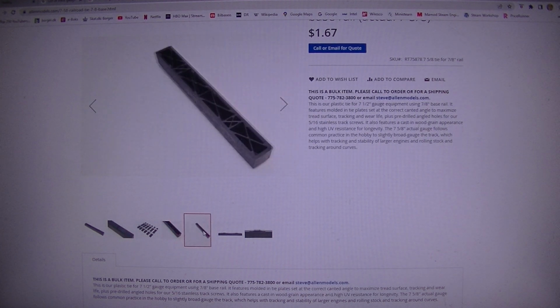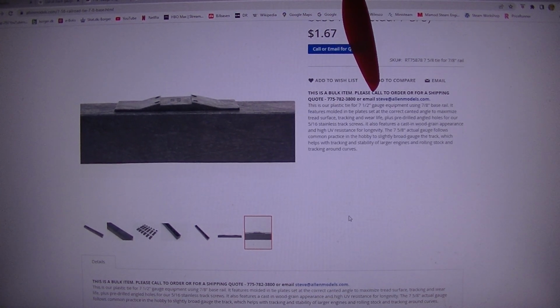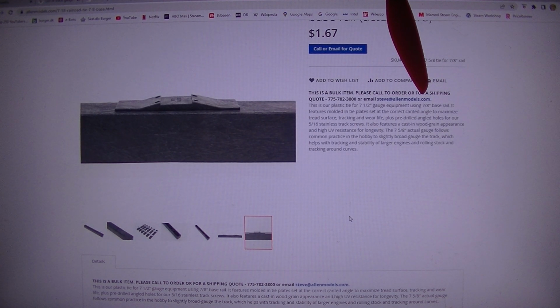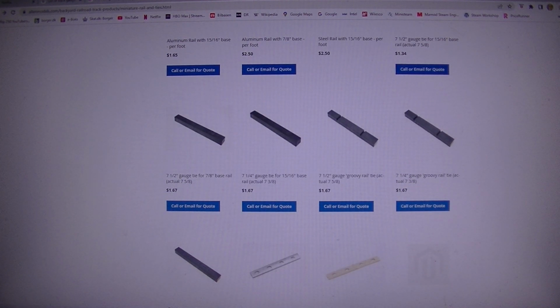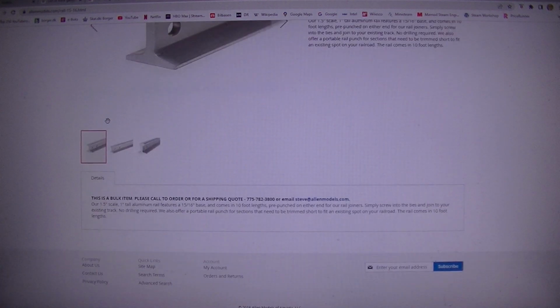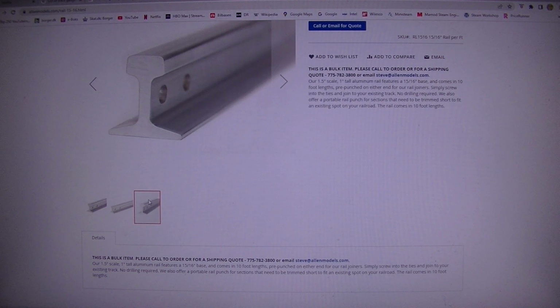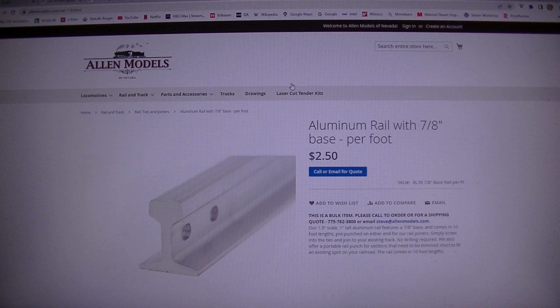I don't know if they're made of plastic. I think they are plastic. Yes, that's plastic tie for 7.5 gauge, 7/8 base rail. But I don't know what the difference is with 7/8. That's the 7/8. They got the 1570. That's 7/8. That's more expensive.